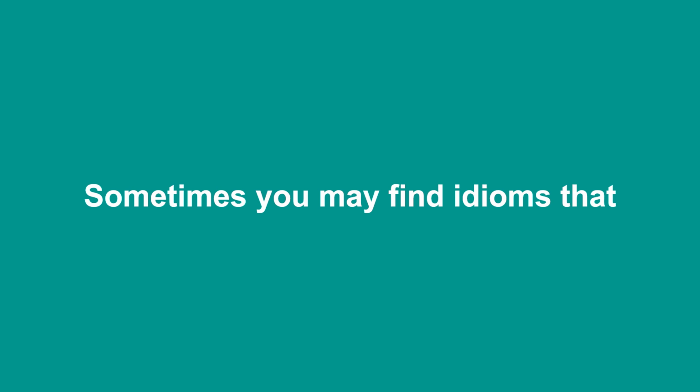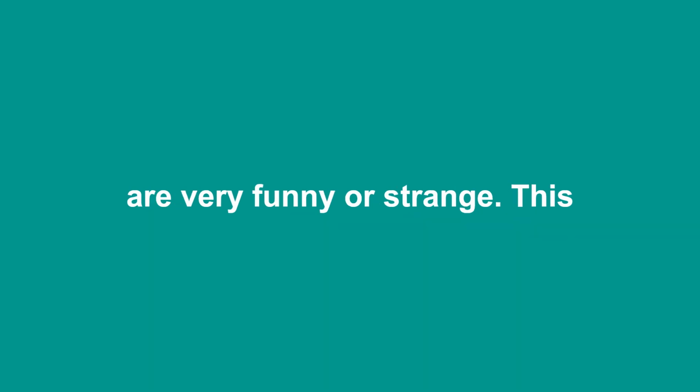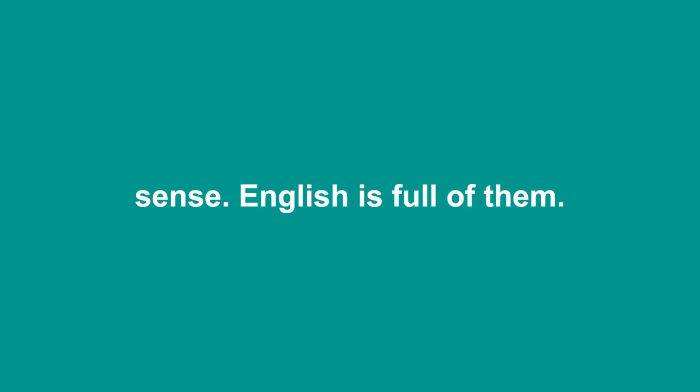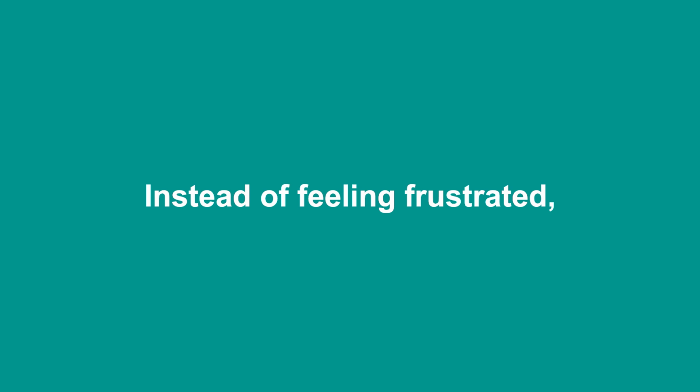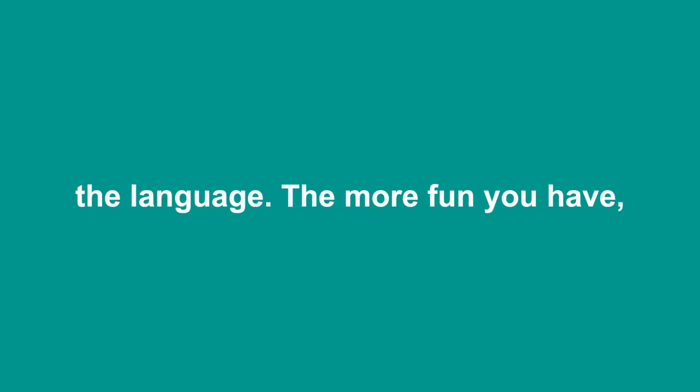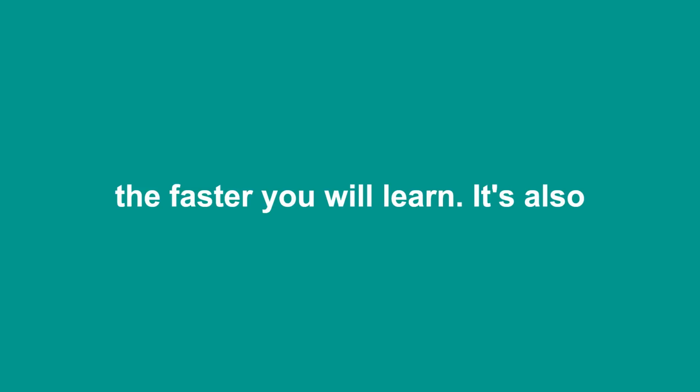Sometimes, you may find idioms that are very funny or strange. This is normal. Every language has crazy expressions that don't seem to make sense. English is full of them. Instead of feeling frustrated, smile and enjoy the creativity of the language. The more fun you have, the faster you will learn.